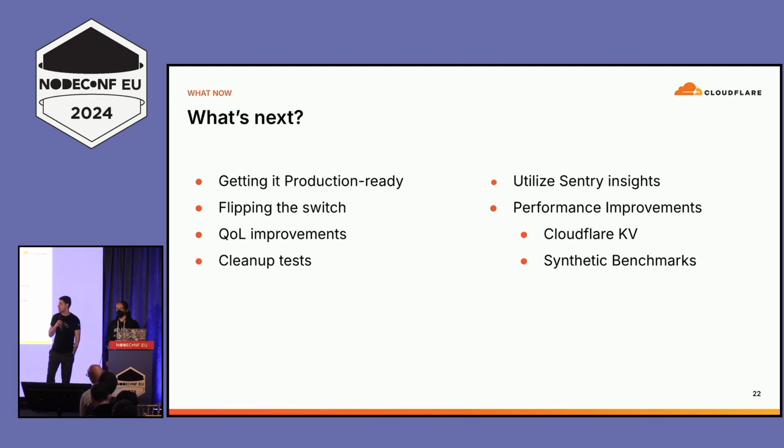So what's next? We want to get it production ready. There are still little things to iron out, like Aaron mentioned in the beginning. There are a few symlinks that we want to handle, and we want to make some abstraction there so that it's very easy for us to tell the worker what paths or namespaces need to be handled, rewritten or redirected. Then we want to flip the switch.